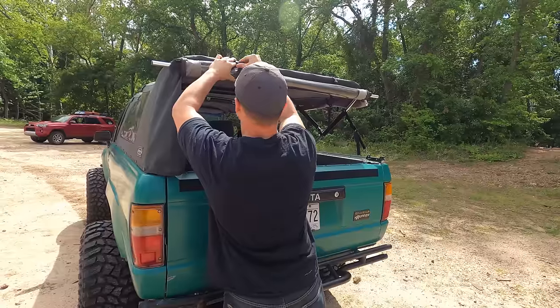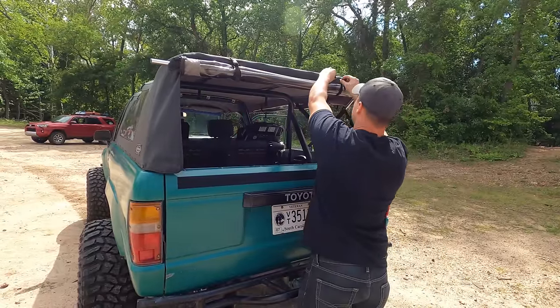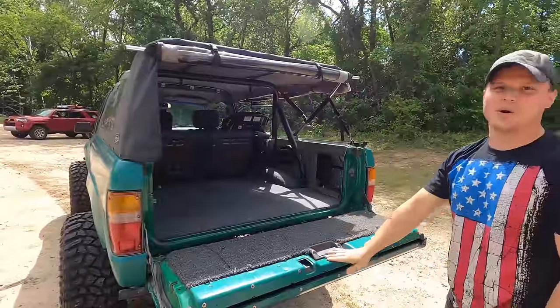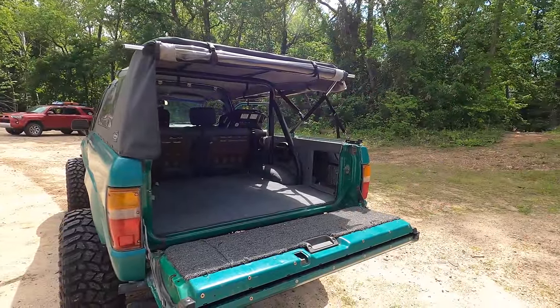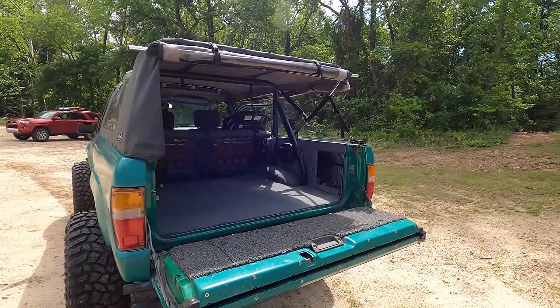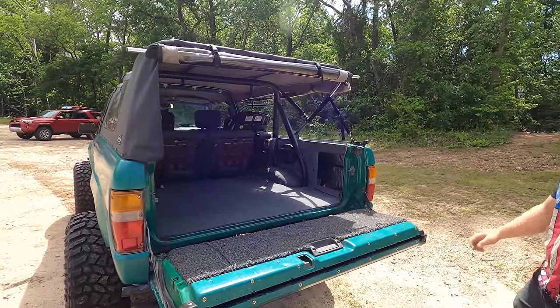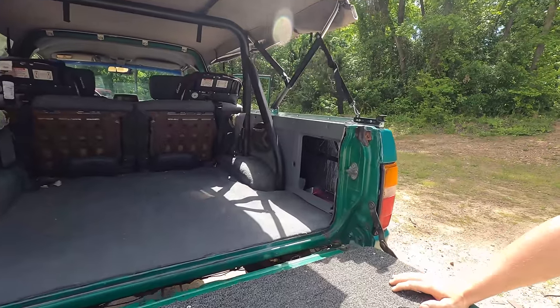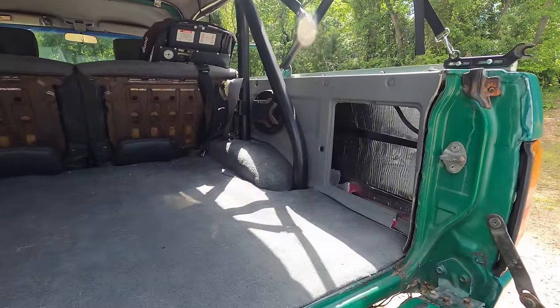I am really digging this soft top idea. I've seen some renderings of a fifth gen with a soft top. It looks so cool. What I was thinking about doing was popping the top and then making it lift up like a camper. That would be really cool, like the old vans. But this right here is really cool.